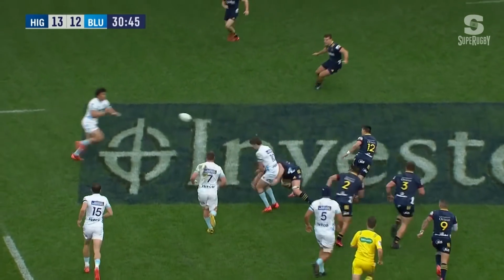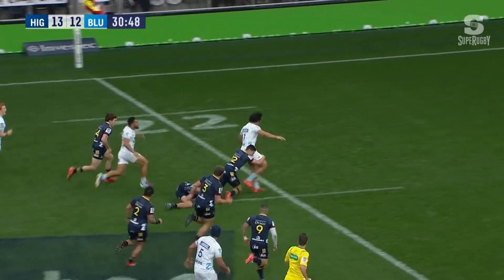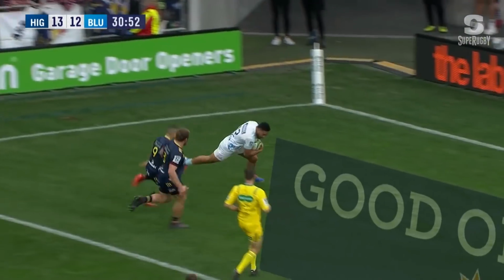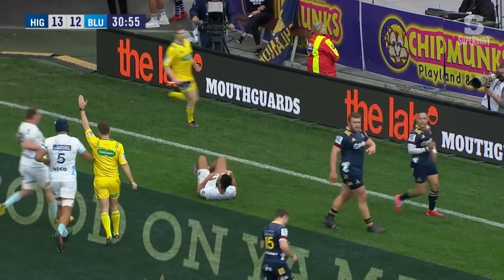Carly Tuioti releases it. Barrett now. Caleb Clark accelerating, offloading it. Christie's going to get a second. No. Gives it to Fayani. He's in. And the Blues are back in front.